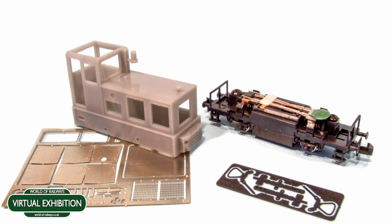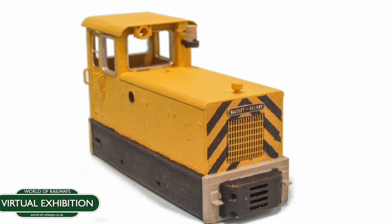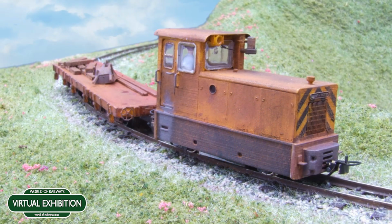Aside from the exciting move into ready to run, you're quite a kit manufacturer. Now, I think my first Narrow Planet kit that I built was the Bagley Diesel in 009 years ago. And I remember being very impressed because you were using a 3D printed shell covered with etched brass pieces. And I just remember thinking, this is a very clever use of both technologies. Now, your kits are known for being multimedia products. So, is this your ethos here?